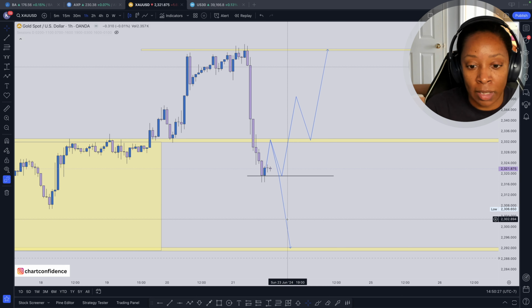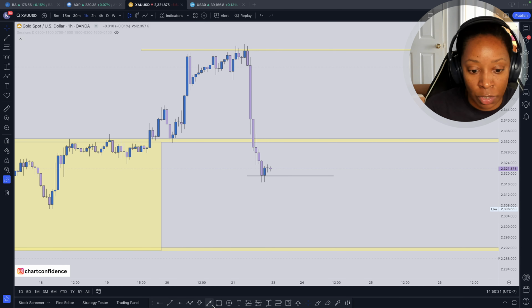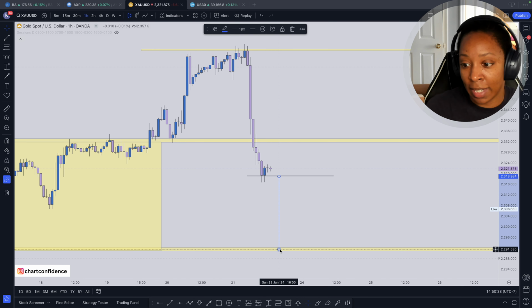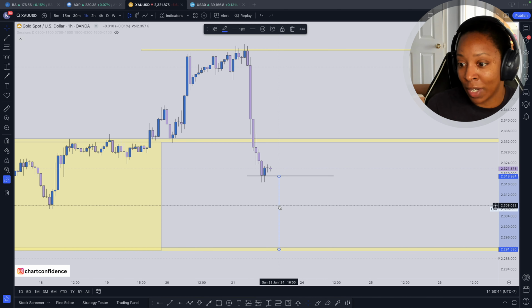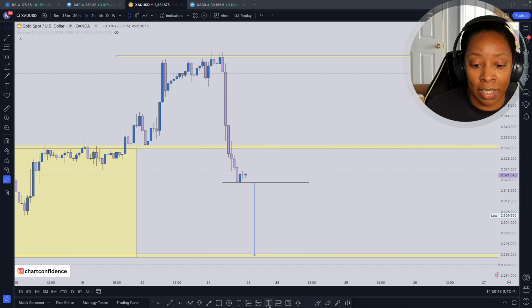So let me clean this up a little bit just because there is a lot of lines here. But I do want to draw where price could potentially go. So from here, from 23.18 all the way down to 22.91, that is a really nice range. That is, what is that, like 300 pips. That's insane. But that could be a nice trade.